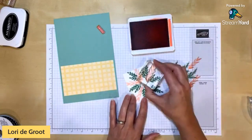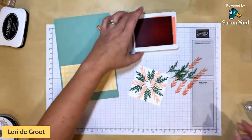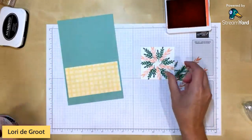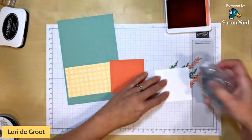Right, so now I've just created a wreath that would be perfect for any occasion and year round, really. This isn't tied to any time of year. So that's looking so good. And so I am going to put this on to Calypso Coral just to tie my colors together.